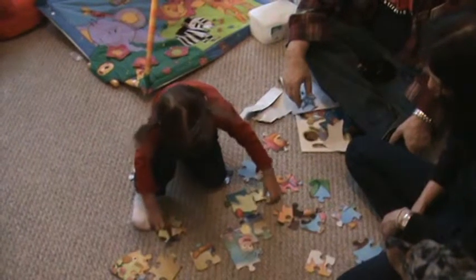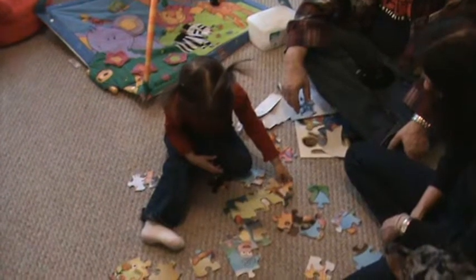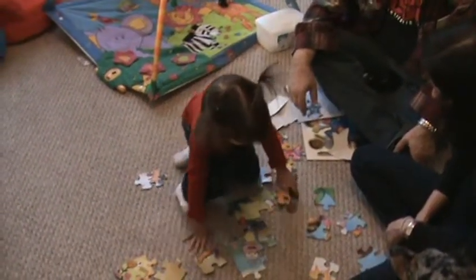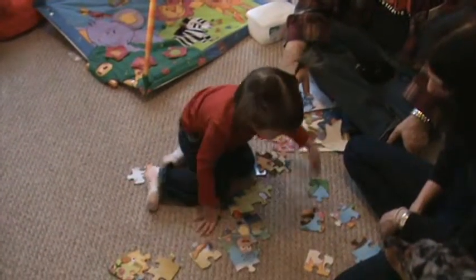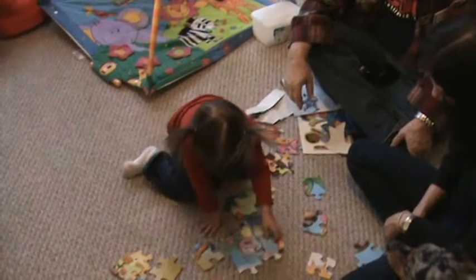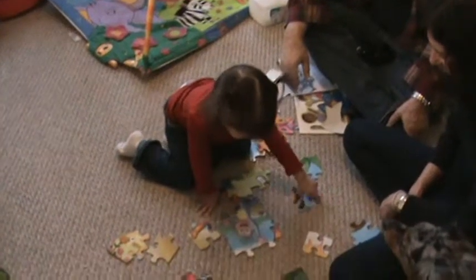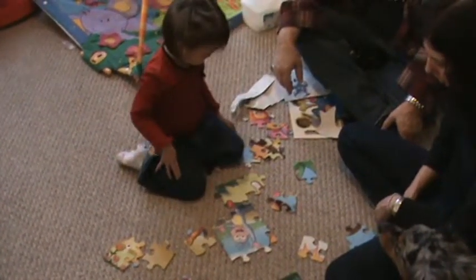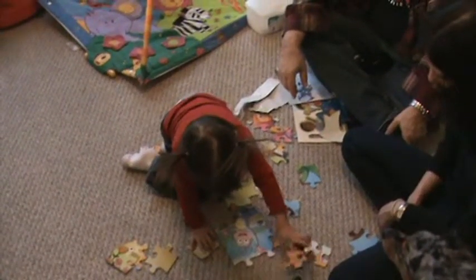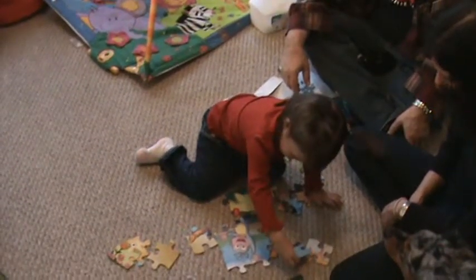She's getting it together though. Holy moly. Yeah, without knowing what it looks like. Without ever having done it before. She's working it out. I can't believe this. I know. Jesus. How many pieces is this? 24. She's got 6, 7 together? She always does the 24s. Yeah, but she's never seen this one together before. I know.